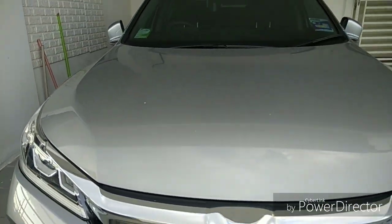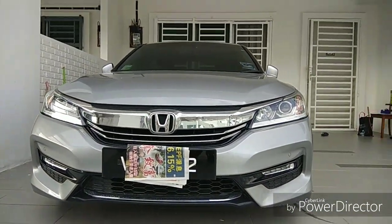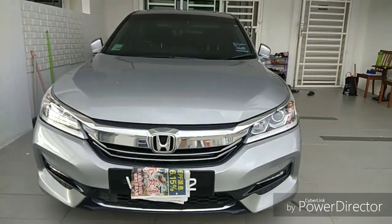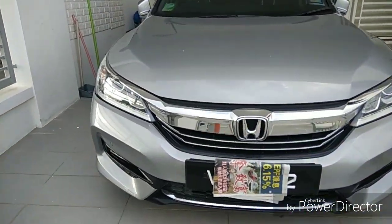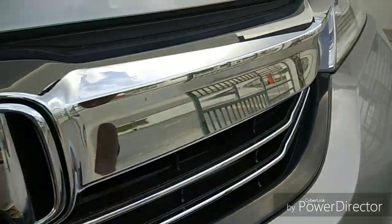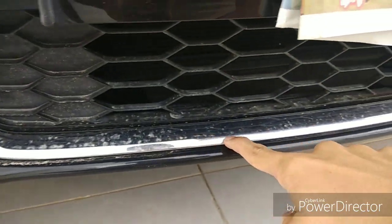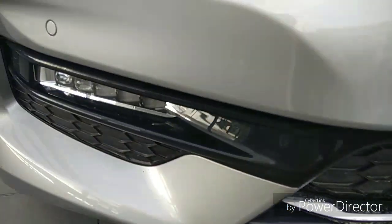Here we've got the signature chrome. Every time making a Honda car, they will put such a big chrome grille right here. I think the front looks aggressive though. Compared to the newer generation, I much prefer this generation one. And then you've got some small chrome stripes, sorry for the noisy sounds. Here we've got some black trim together with some chrome panels.